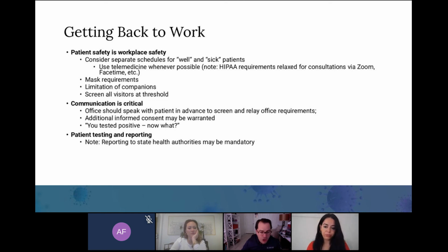And your patient should also understand that you might be under an obligation, depending on your state law, regardless of their consent, to report positive and sometimes negative test results to state health authorities so that they can conduct the tracing that might be necessary to make sure that your patients haven't infected a large number of other people. What we've seen there, Andrew, is that the reporting will really vary from state to state.